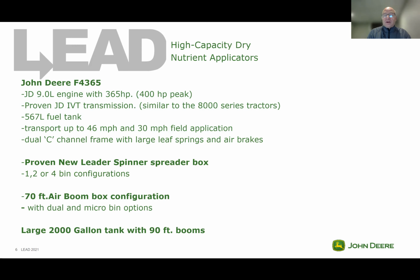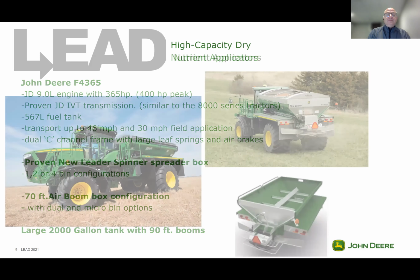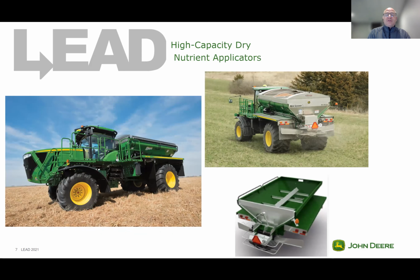The third product that we can add onto this piece of equipment as an option is a large 2,000-gallon tank high capacity sprayer with 90-foot booms. So this is not a high clearance, but it's going to be a large capacity. So we'll look at these three nutrient applicators here. The first one is the spinner spreader.